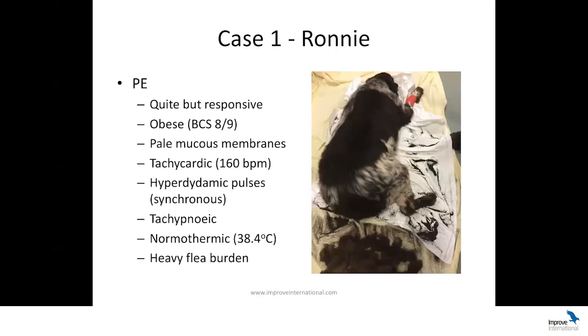So on physical exam, Ronnie was quiet but responsive, so you could still alert him. He was fairly obese with a body condition score of 8 out of 9. You could appreciate that his mucous membranes were markedly pale, and he was tachycardic at 160 beats per minute with hyperdynamic pulses that were synchronous with the heartbeat. He was also tachypneic, as we mentioned before, and he was normothermic and had a very heavy flea burden.